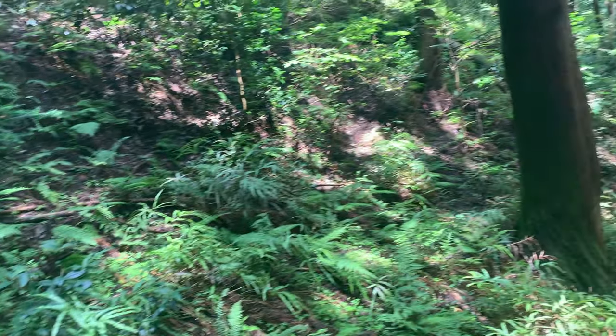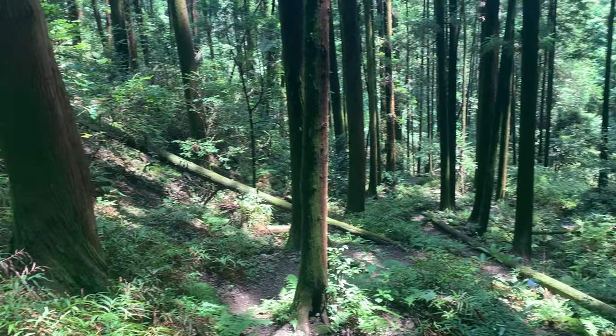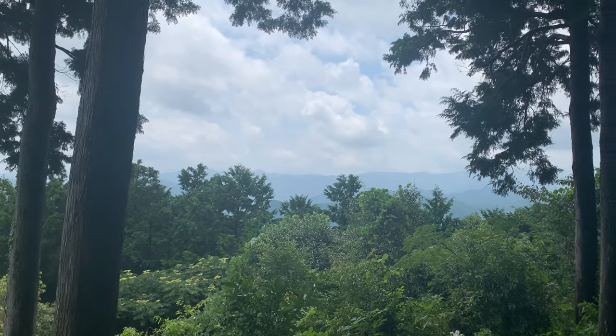Hiking mountains could be a little tiring, but it's a really fun experience. And the view at the top of the mountain is definitely worth the hike.